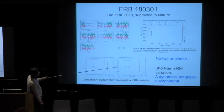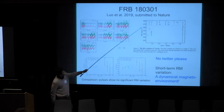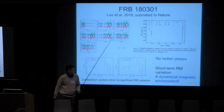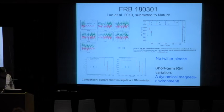So this is a pulsar. Using the same technique, pulsar RM is not evolving, but for the FRB, you can see it goes up and down. So it's almost a 10 sigma confidence level variation in RM.